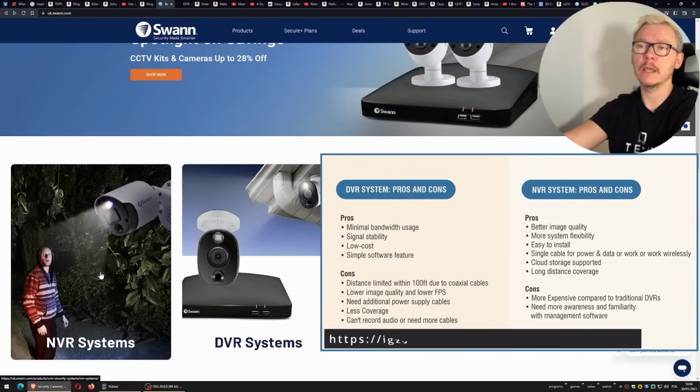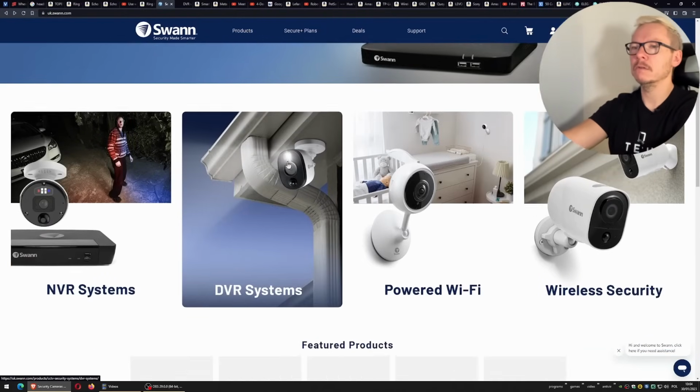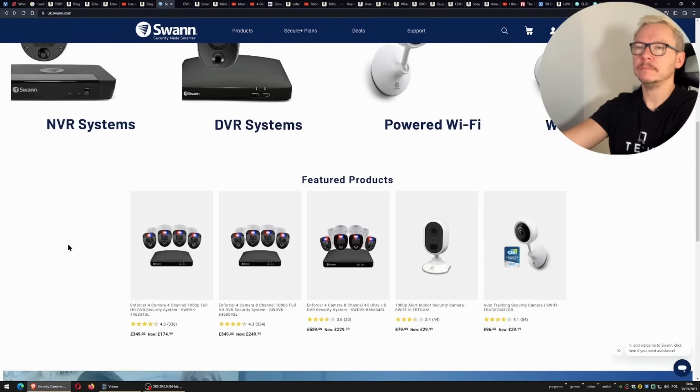For example, this one is better if you have long distances, like you have a massive property, and you want to see what's going on in your, I don't know, stable or something like that. Some NVR system might be better for you, but this is not the scope of this video. So yeah, something like this: full HD view, night vision, motion detect, stuff like that. I think it's a must in your new smart home.